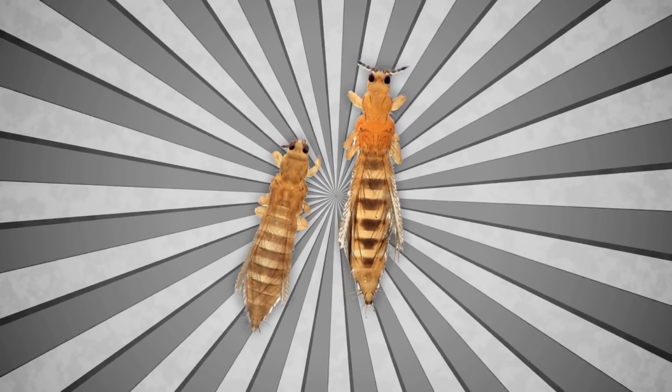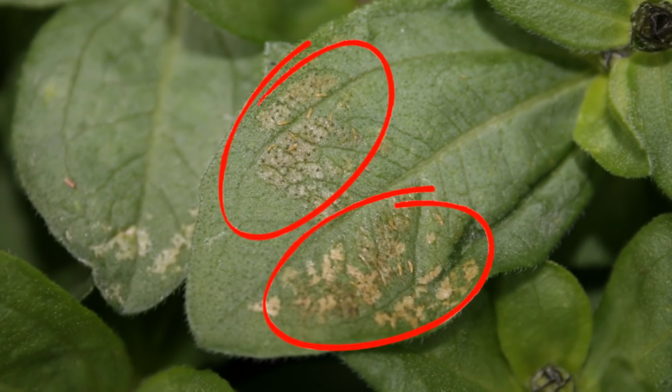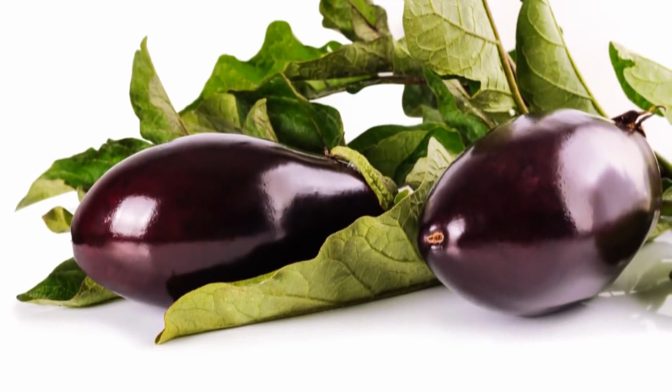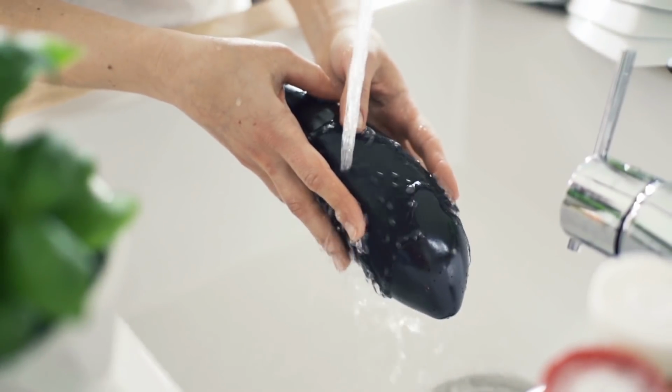But eggplants be warned, this is a thrip, a tiny creature to which all eggplants are susceptible. It can cause direct damage to the crops, or it can cause wounds on the fruit that let other infections in. A good eggplant will have smooth, unblemished skin and look dark purple. It'll also be firm to the touch.